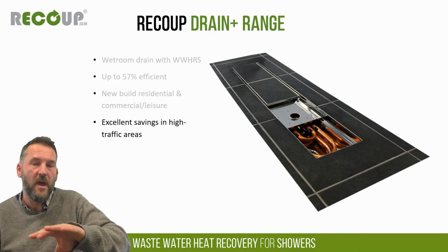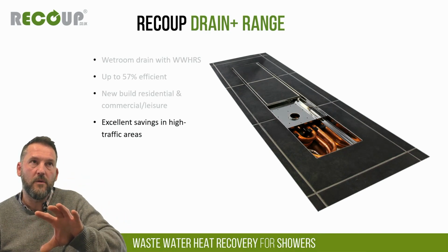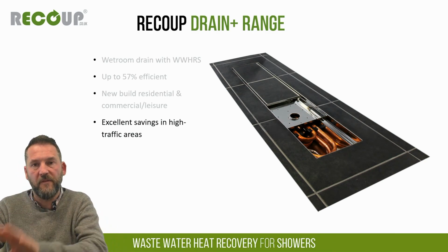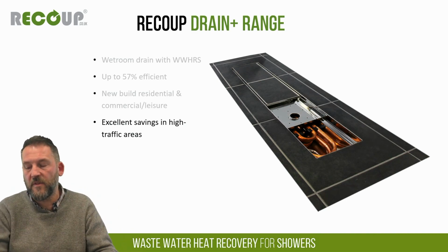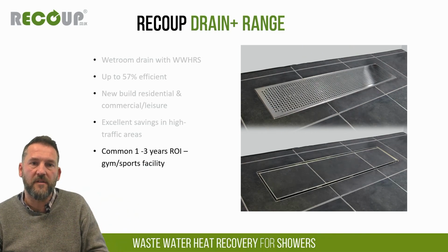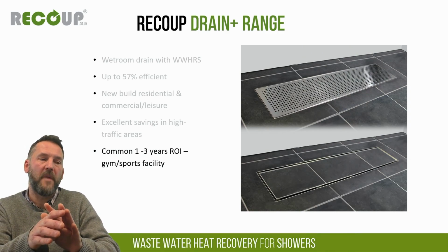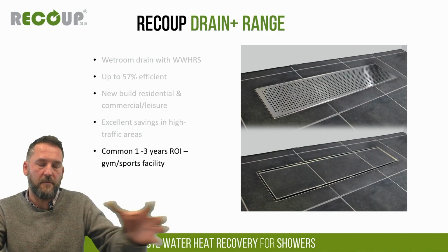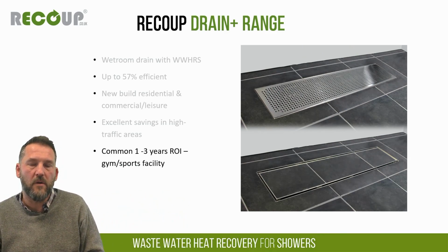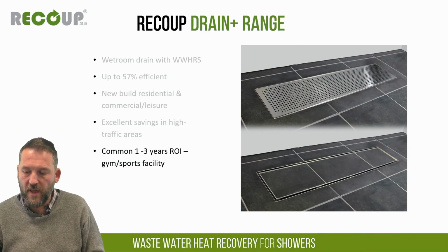So this is showing a tiling cover. So if you are designing into commercial wet rooms where you need to have the slip resistance maintained from the finished floor to the drain cover, this is absolutely ideal. But also, from an aesthetic point of view, we have the brushed stainless steel cover as well. But yeah, high shower traffic, if you're looking at anything that's non-residential with linear bathrooms, linear shower rooms, then these are absolutely ideal and really good ROI.